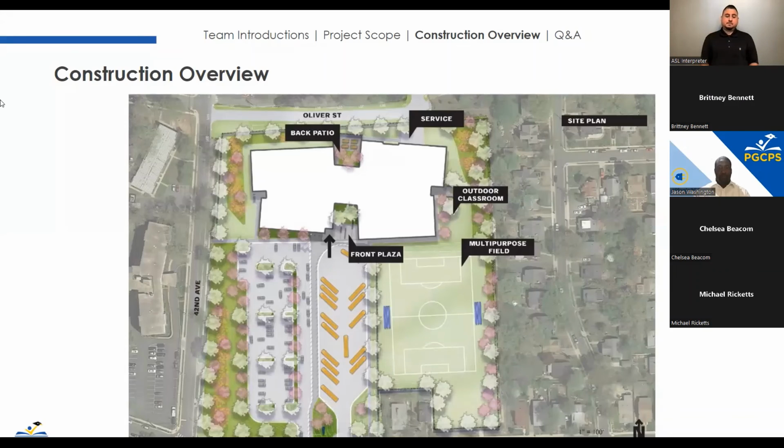There was a question earlier about the size of the multi-purpose field, and that turf field is 160 by 235, 160 feet by 235 feet. Awesome. Thank you so much, Mike.